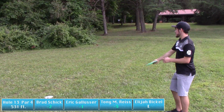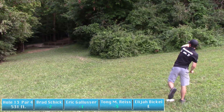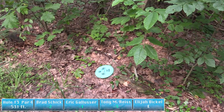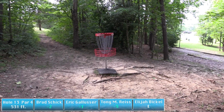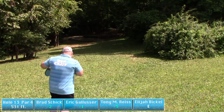And this is a pretty tricky backhand here. Takes a lot of control and finesse. Yeah. It's really well done. Elijah's drive put him in position to be able to do that, though. Really opened up the tunnel for him. Yeah.